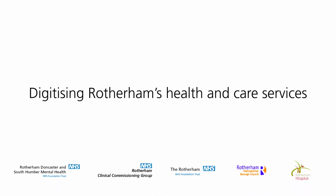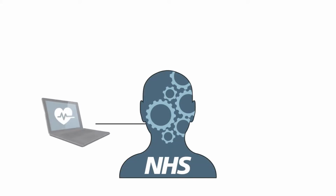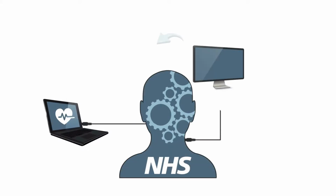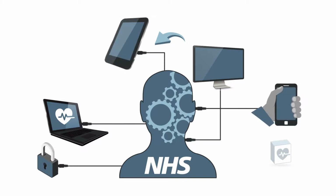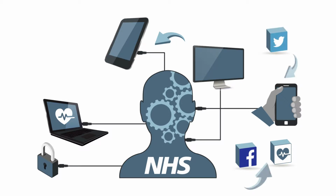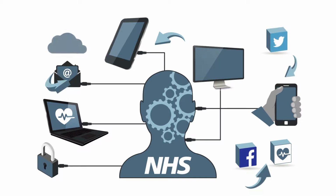Digitising Rotherham's health and care services. People use digital technology to support them in a whole range of aspects in their life, and the NHS and public support services across the whole country are reforming how technology is used to support people in managing their well-being.